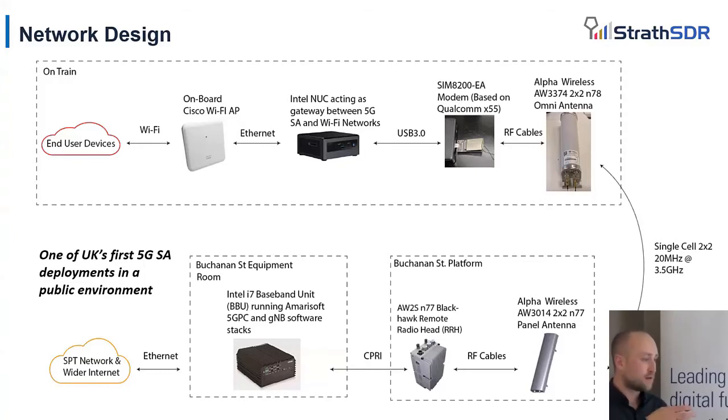The base station, if you like, was deployed in the platform, and the UE was actually deployed inside the train. For that, we used a SIM8200 modem, based on the Qualcomm X55. Then we had a little Intel NUC that acted as a gateway between the 5G network and the Wi-Fi network on board the train. We connected through to the internet through the SPT network. And we think this was one of the first 5G standalone deployments in a public environment in the UK.